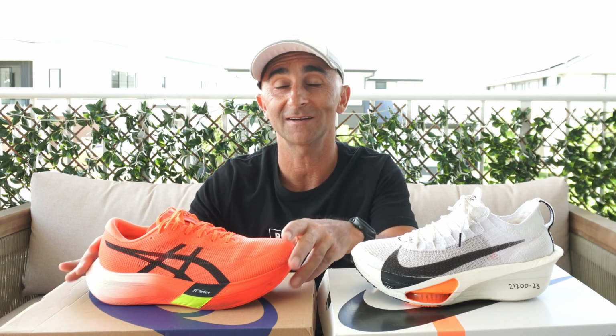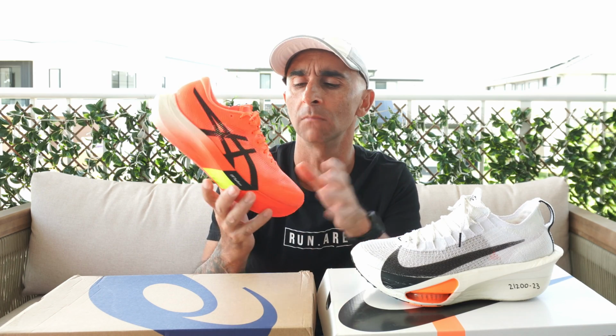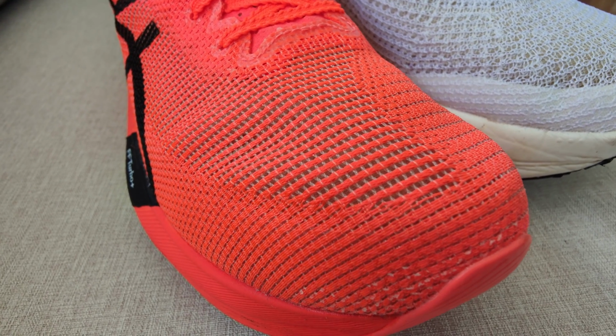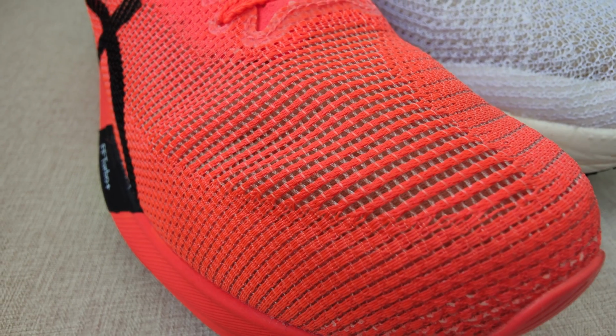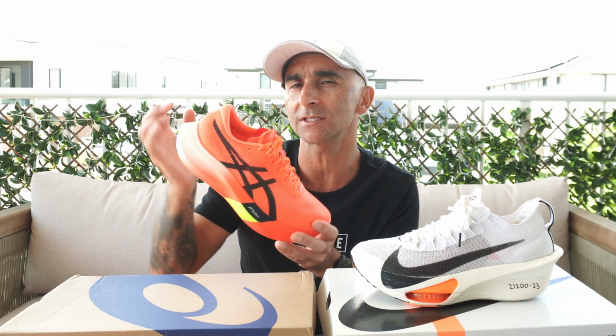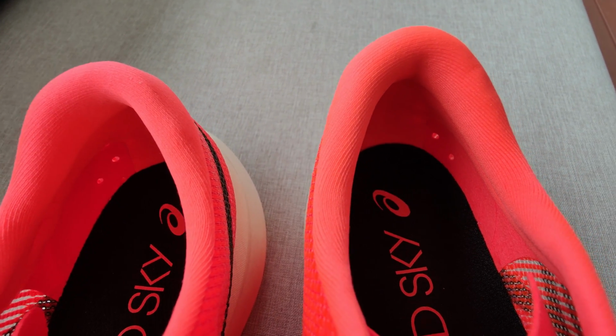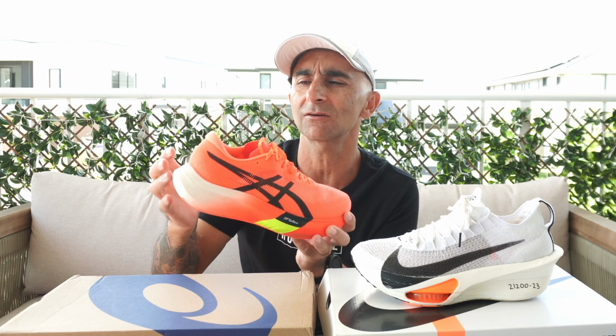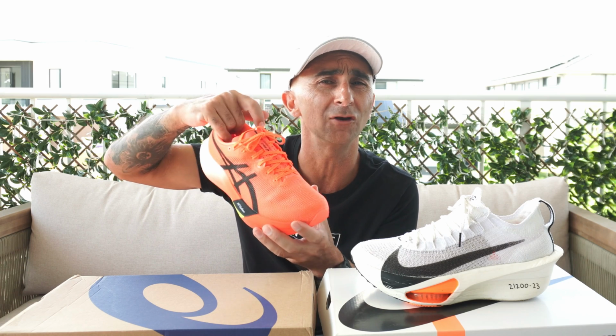And in the Sky Paris, so what we've got here is what they call Motion Wrap 2.0. Now this material again is super light, it's super flexible, airy, it just sucks in that air, does a great job to keep that foot nice and cool. Padding wise, it's a really nice amount of padding here right around the heel collar, and it's a really premium material and padding. But again, that does a great job just to keep that foot locked into the shoe.